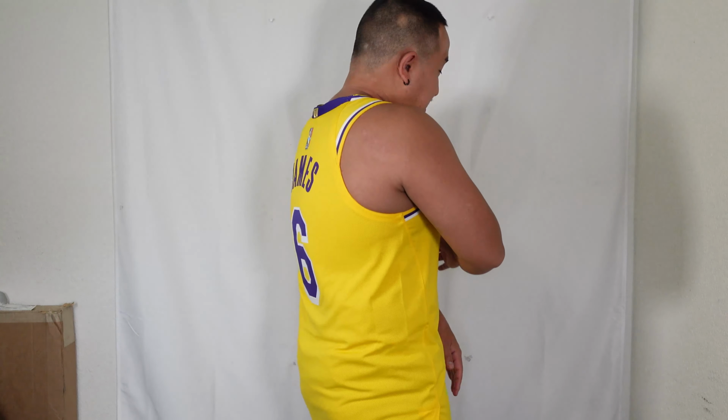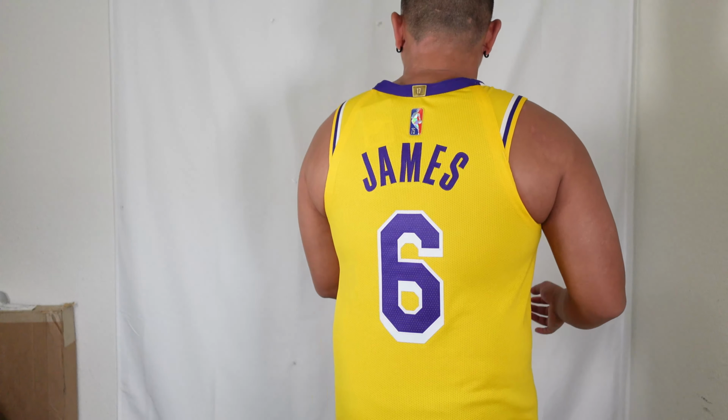Right here, you got the front of the jersey. You see that diamond swoosh, super sick. You got number 6, LeBron James. You got the side panel with the ventilated mesh. You got it on both sides. Then you got LeBron.